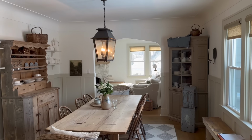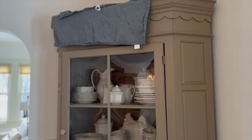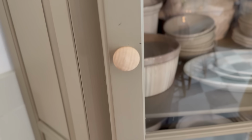So I kept thinking about the color blue in this space, and so I stacked up some benches. I have a couple of blue little benches throughout my home, and I threw a blue tea towel on top of the cabinet, and I actually really loved the pop of blue over there, and I said, you know, I'm just gonna go for it. What's the worst that can happen? I could always repaint it if I hate it.